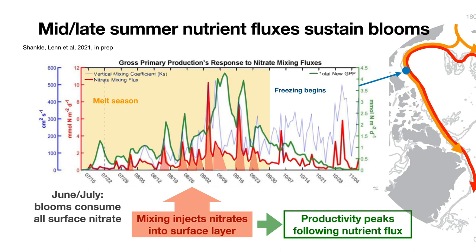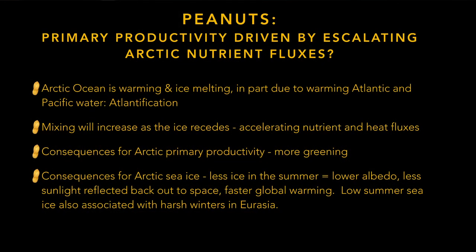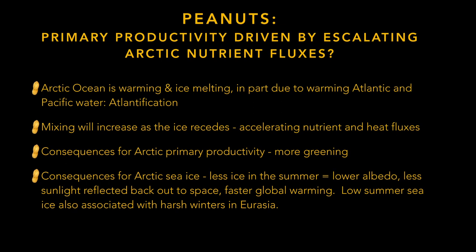So we do think, as a result, that the answer to the central question of PEANUTS, is ocean mixing driving nutrient fluxes that support primary production, is yes. The other conclusions from our result that are important for all of us are really thinking about how that heat from the Atlantic and Pacific waters are reaching the surface ocean and the impact they are having on the sea ice. Arctic sea ice is particularly important because it reflects a lot of solar radiation out into space.